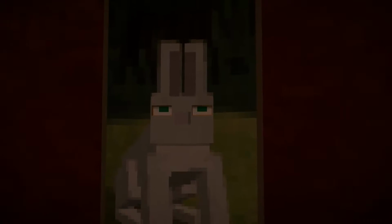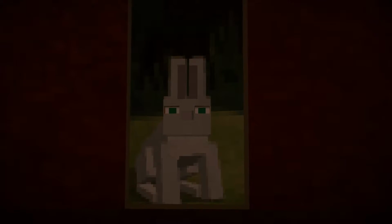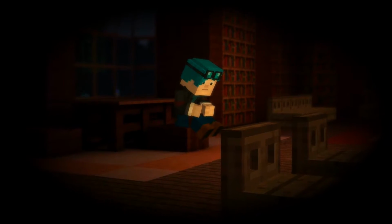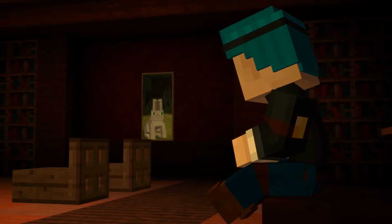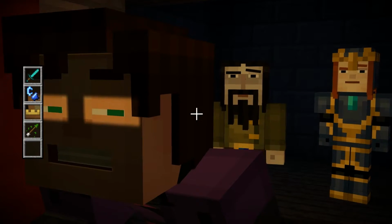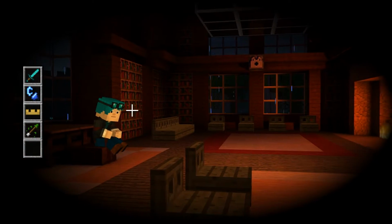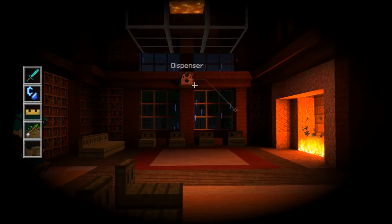Where are we watching? Oh! What do you see? It's the library. Oh! Wait, I see Dan locked up in there. Dan, somebody was watching. There's a dispenser.